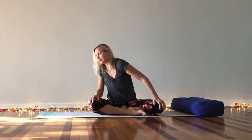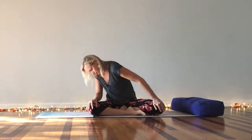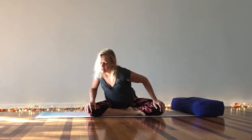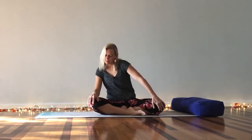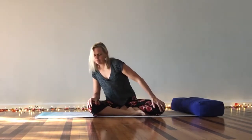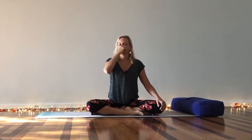And even the head and neck can come into the movement, so it's a unified, integrated experience. But most of your awareness is centered in the pelvis. And then coming on up to sit. And again, feeling the afterglow of this warmth, this heat here in the pelvis.